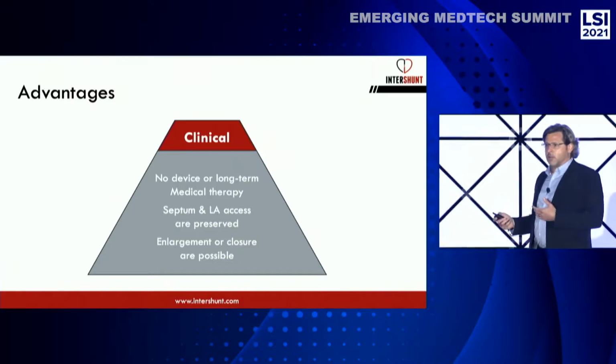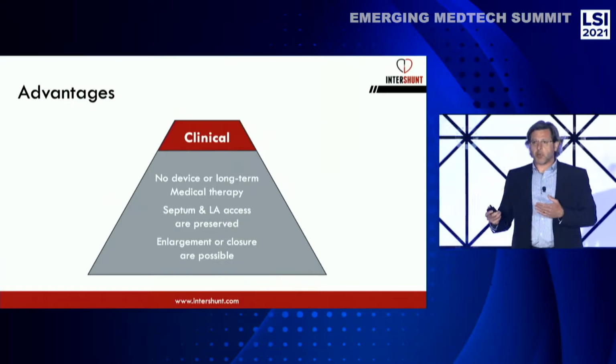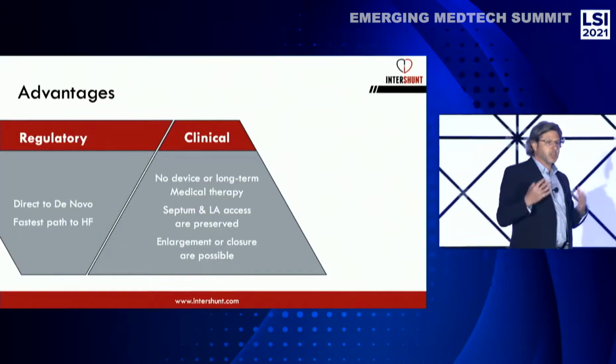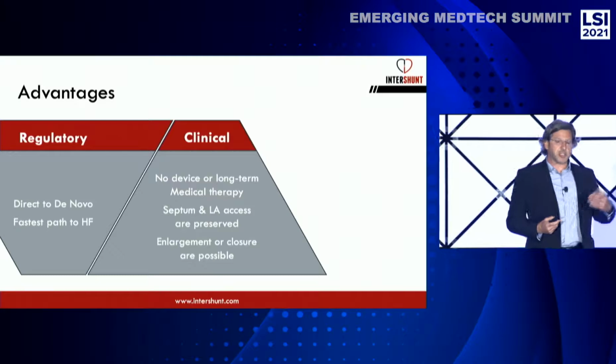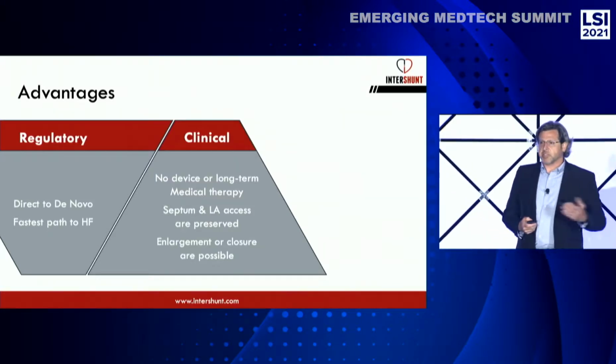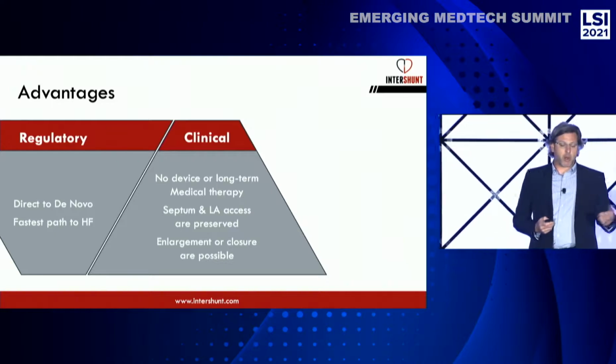And also, at a later date, we could enlarge that opening, or we could even close that opening if that was determined necessary. So the clinical is the bedrock of our advantages. We are pursuing a direct to de novo pathway. We feel this is the fastest path to a heart failure claim.